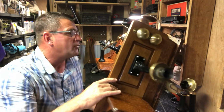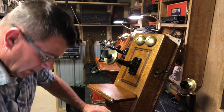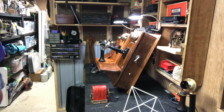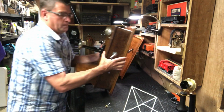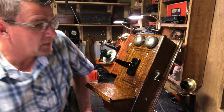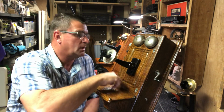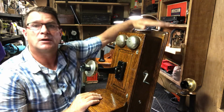I'm going to move this out of the way, and then I'm going to grab the next one, which is a 1909. So if you would just give me just a second. All right, here we have a 1909. Again, it still has a picture frame. This is what they call a picture frame phone. But what's missing from this phone is the cathedral top.